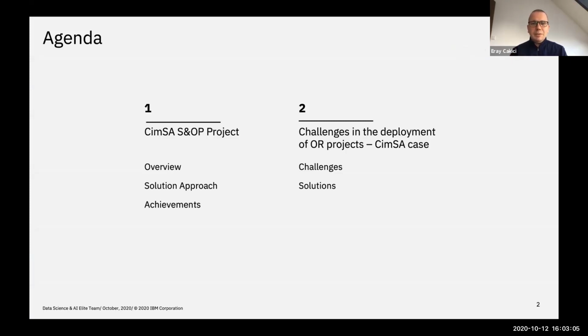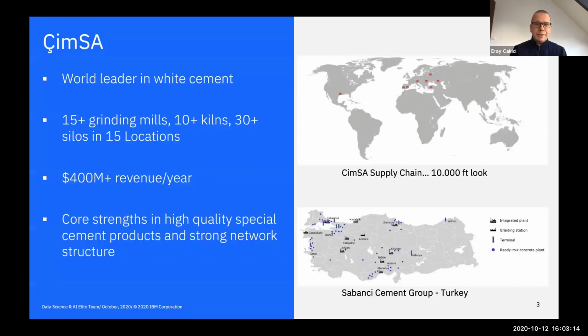And in that part, I will focus more on the challenges that we faced in the implementation project of ÇİMSA. So ÇİMSA is a cement manufacturer, and the headquarters is in Turkey, but they have global operations. There are manufacturing facilities, 5 of them are in Turkey, and now, with the acquisition last year, there are 2 facilities in Spain. And in white cement, ÇİMSA is the world leader.